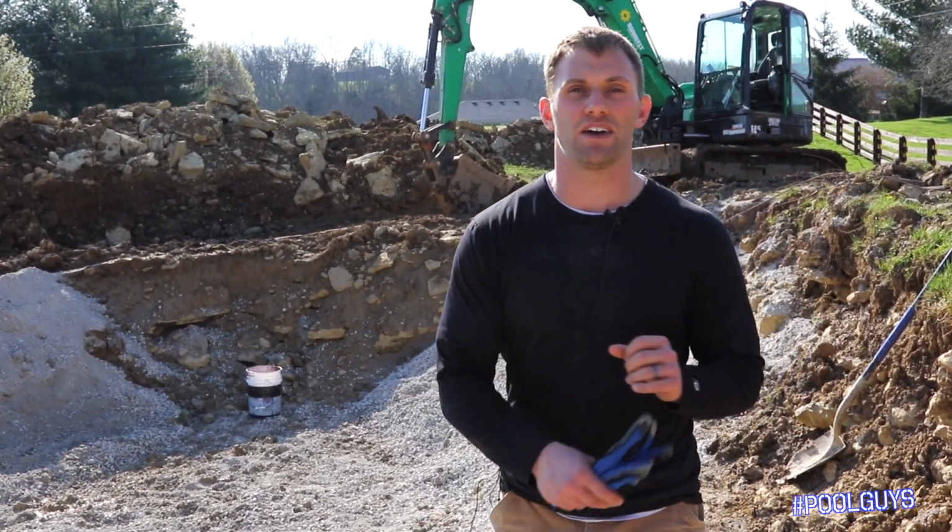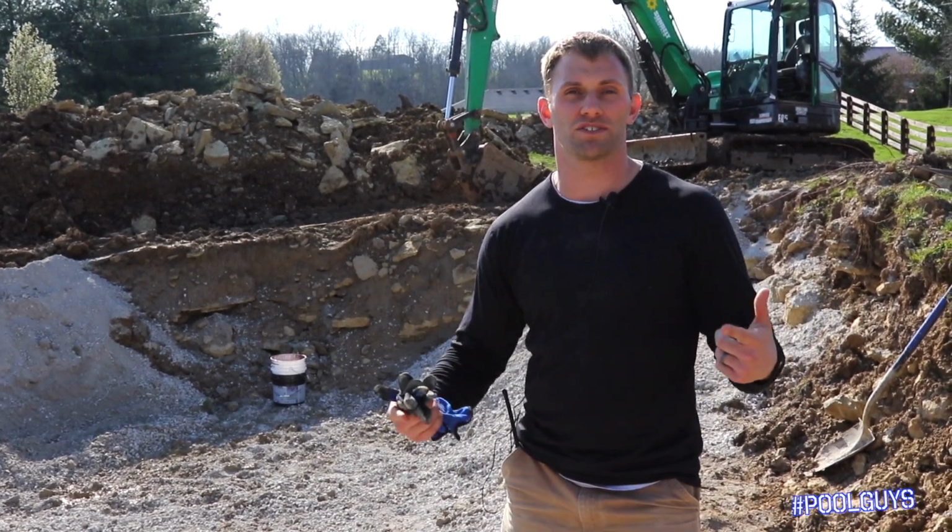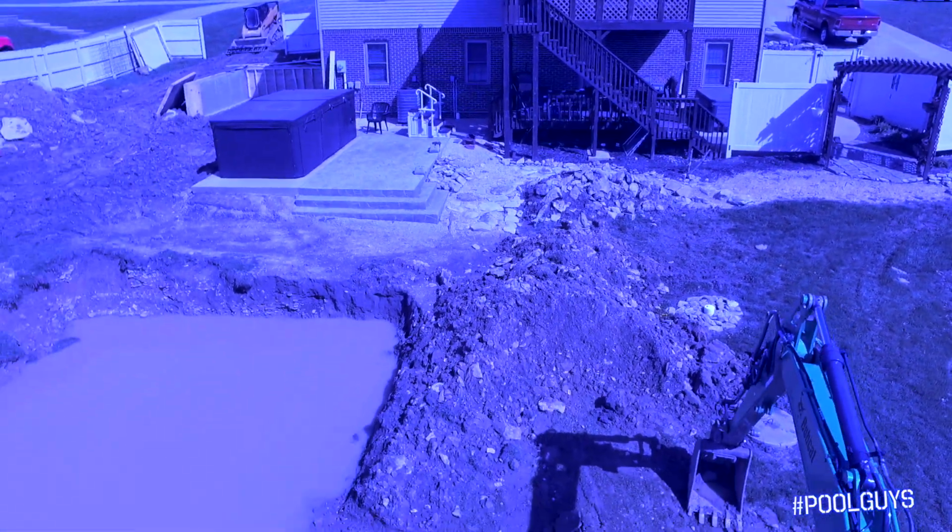Watch this pool being developed and how difficult it is, with what we've got to do to get this pool under construction and get it built for this pool owner to start swimming.